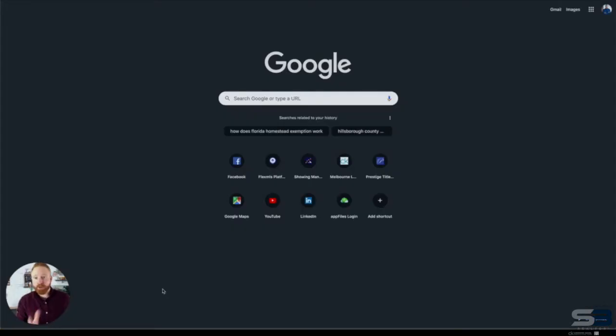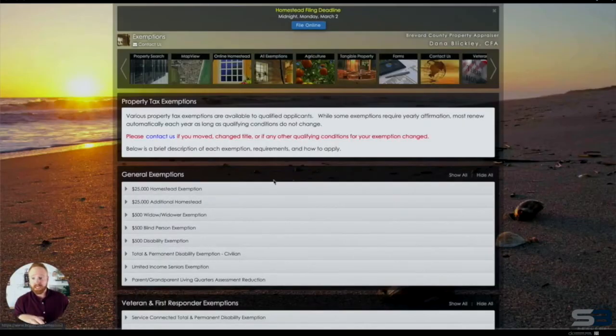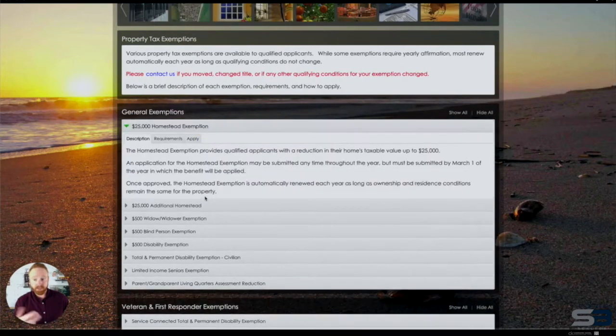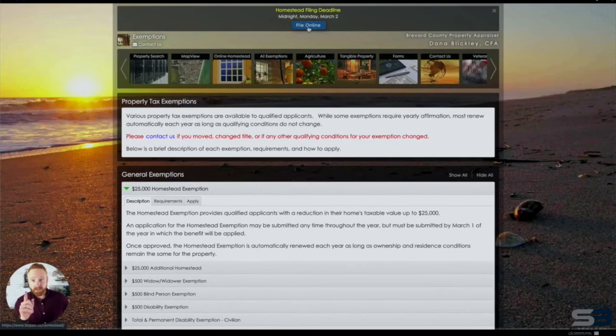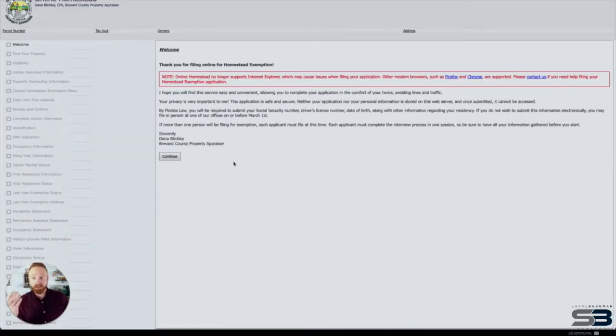And hey, what do you know, we are back at the Google search engine. So it's basically going to be the same thing that we just did to verify your status. You're going to type in Brevard County homestead exemption. You'll have your search populate for easy use. I'm just going to click on that first one again, and we already know the screen, what the different exemptions are. We know this little bar up here to search, but you see that nice little blue button at the top? Let's click File Online. And then it's going to run you through a series of questions for your property.